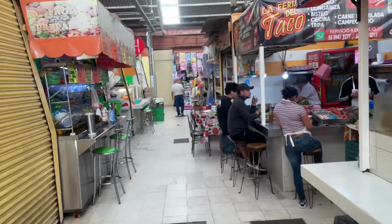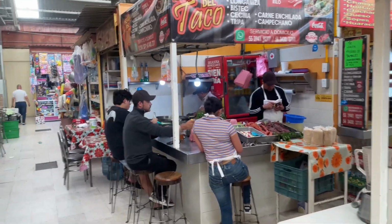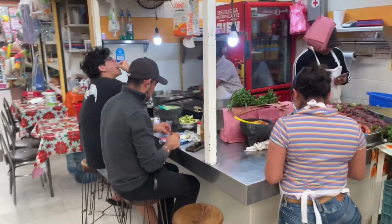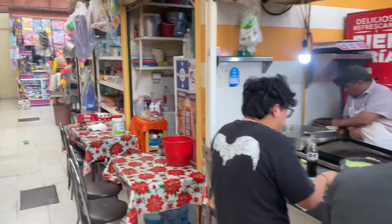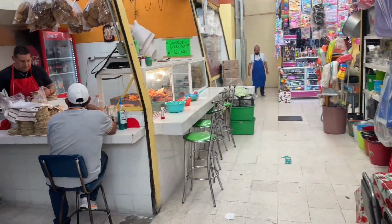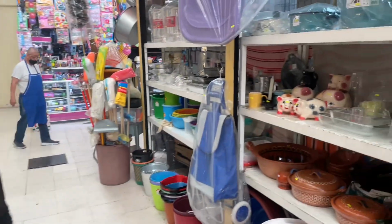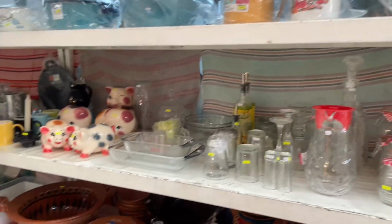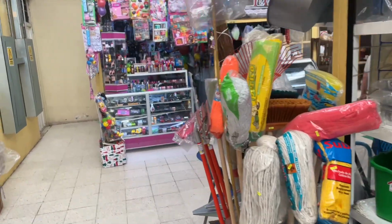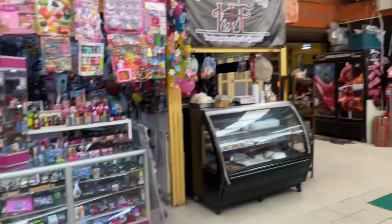Here we go with the different food stalls. So this one's a kind of taco place that's got a little bit of everything. You can see the sausage there out front, and like I said, all different kinds of tacos. This one here is carnitas. So we've done a video on carnitas in the past, pork. And then you can buy all your houseware items, I guess. Glasses, bowls, pots, pans, brooms, mops, even toys, makeup.